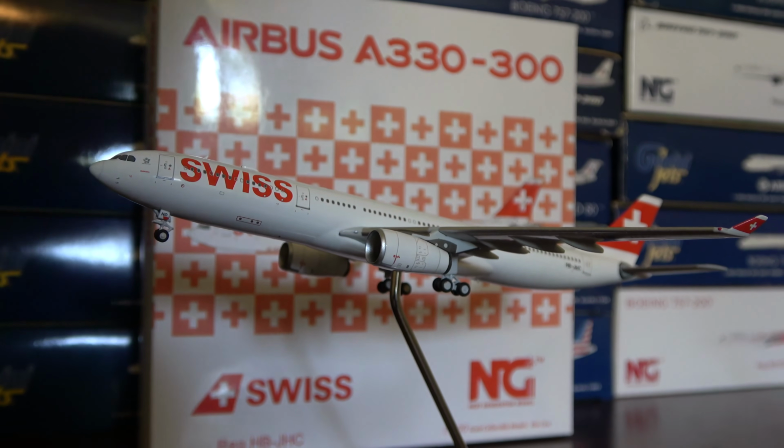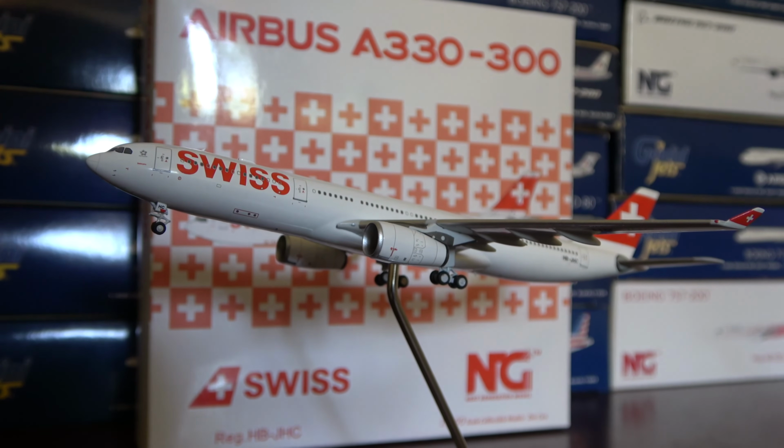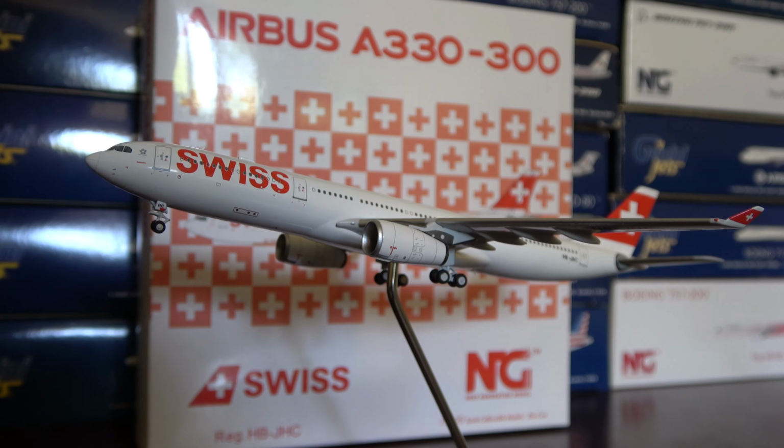We've been doing pretty good with models as of late, getting a bunch of really high score models like that Delta MD-80 a little while back, and now this Swiss A330 getting another 40. There's a lot of good models out there. You just need to look for them and do your research. But this one is a fantastic model. I 100% fully recommend it. If you want a Swiss A330 model, this is the perfect one to get.